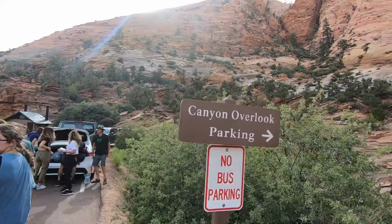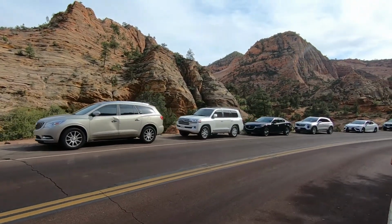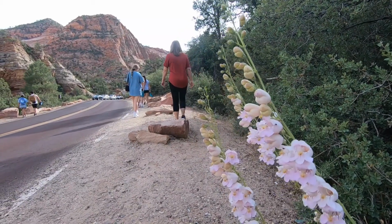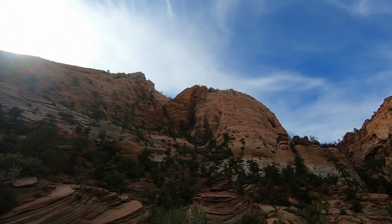There is very limited parking at the trailhead, but designated parking along the road is available up the highway. You can arrive early to avoid crowds, but due to the brevity of the hike, you can also arrive late afternoon as many folks are leaving the area.